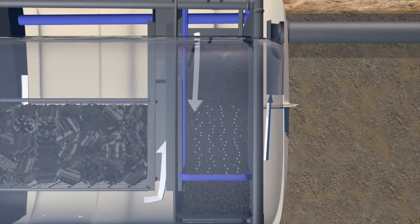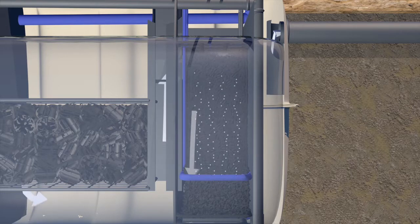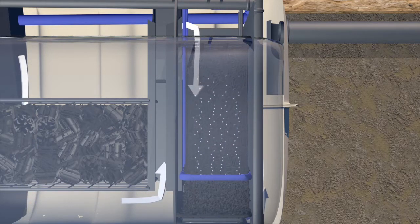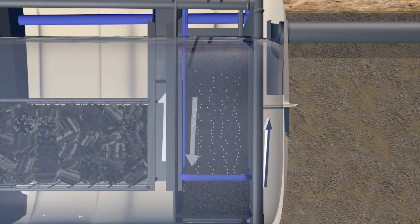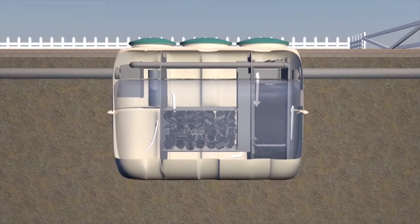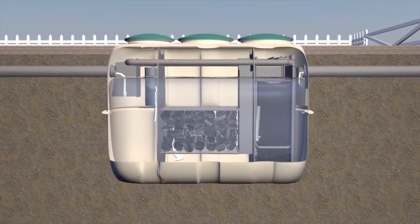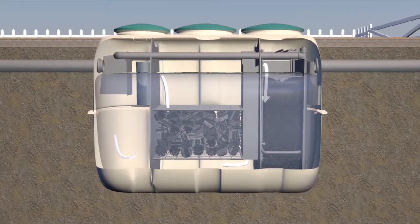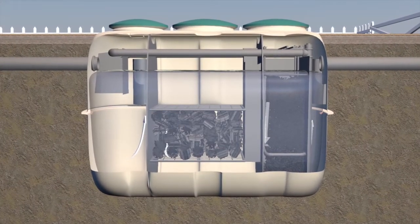The clean water storage chamber is the final chamber in the fusion process and serves as a storage compartment for treated wastewater. The Fusion from Clarus Environmental provides the owner with a system that is easy to maintain, adjustable for treatment, and engineered for long life. The media carries a lifetime warranty and will never need to be replaced.